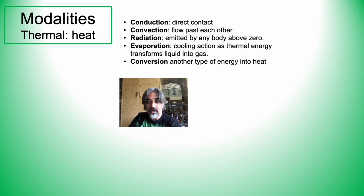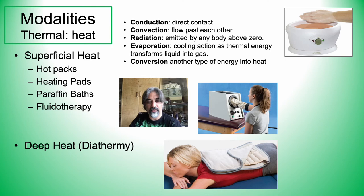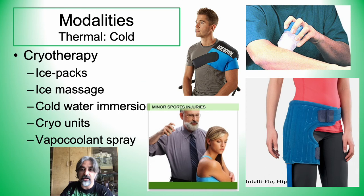Heat can be transferred a number of ways other than direct contact. We can apply it at various depths. Hot packs and heating pads are probably the most frequent. Then hot paraffin. Fluidotherapy is a machine that uses corn husks, radiant heat, and even hot stones. For the deep heat, ultrasound seems to be the main option that has stuck around. You can get the body cold with ice packs, aggressive ice massage, cryo units, and even vapocoolant spray.